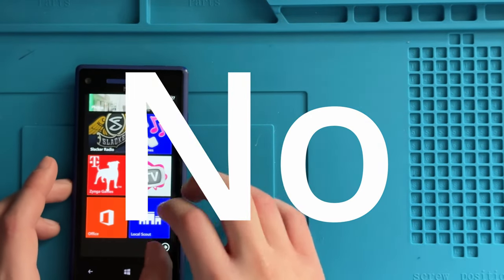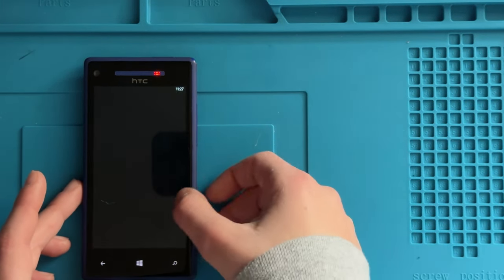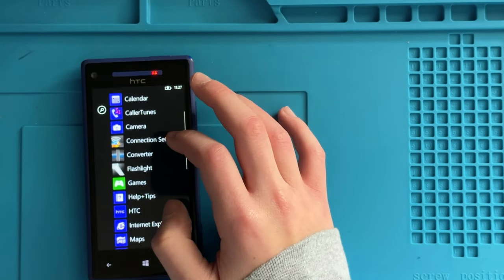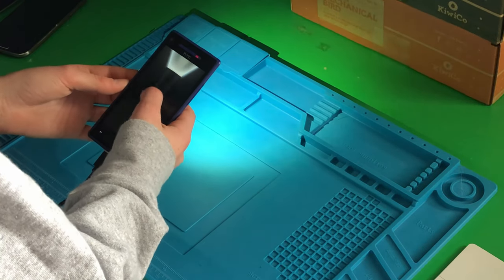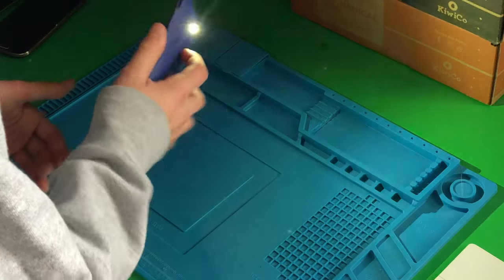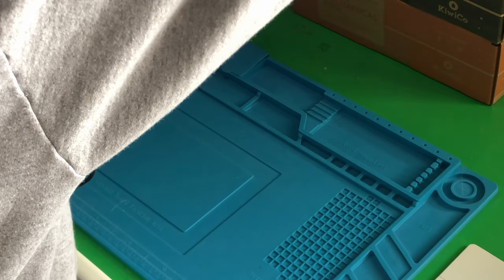There's no way to get on YouTube. I want to look at the apps. What's on here? 411 and more. Weather, sports, and stuff. I don't care about that. Bonus packs, card game. Why is there a separate app for the flashlight? That's so stupid. I mean, that's not a bad flashlight, though. That's actually working decently. Under here, how much light does it add? Basically nothing. Okay, well, that sucks.